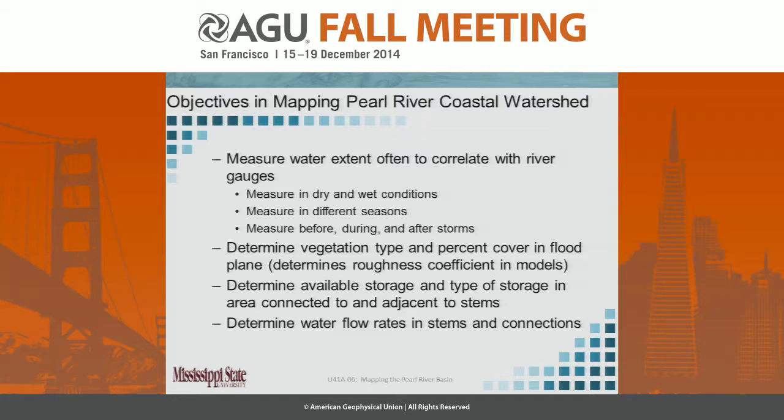Also, the storage. Some of it, as it rises, will hold water, and then it won't drain. There's actually a dirt levee type of situation, though it may be only 4 or 5 inches tall. Also, how much storage and what type of storage, how it's connected. And flow rates are something we're beginning to try to get a better understanding of. My impression was water just rose, just level, and then came back down.